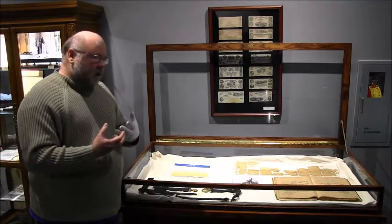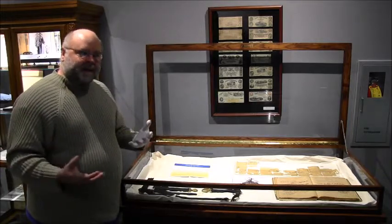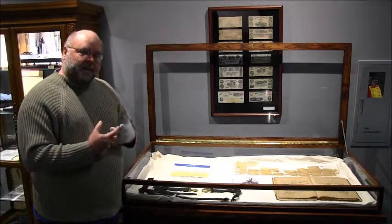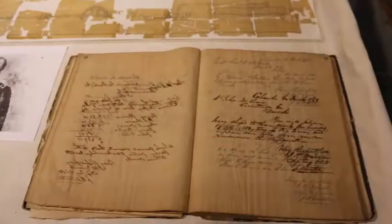This letter book includes requisitions for supplies, for building gunboats, for any number of things. So a lot of the day-to-day operations of the ironworks is right here in this book.